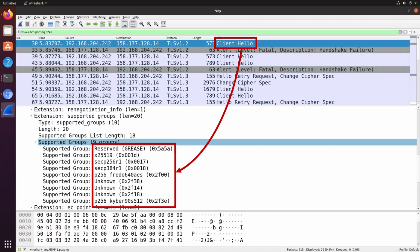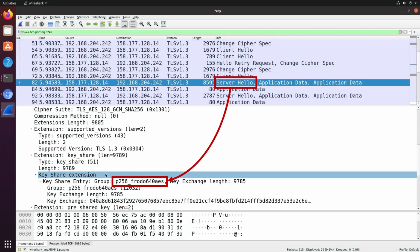Creating a crypto inventory doesn't have to involve a load of manual effort. We can use many of our existing systems or freely available open source solutions to do a lot of the hard work for us. Take, for example, what key exchange mechanisms are used in an environment. We already saw in our previous video that we can observe the list of key exchange mechanisms supported by a client in the TLS client hello message, and the key exchange mechanism selected by the server appears in the server hello message. So we can use our existing network security monitoring tools to identify and report on these specific parameters.